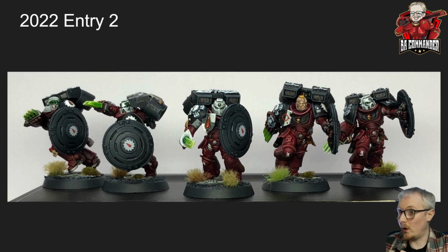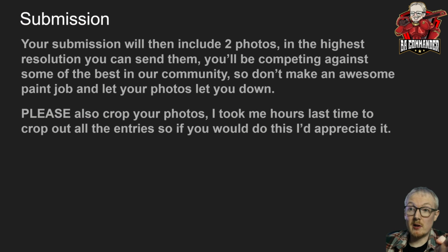I don't think this won top 5 last year, but I remember the judges really liked this one. And I like it too. It's a very cool flesh shaders one, and I love his custom storm shields actually. So yeah, we'll go back a couple of slides.